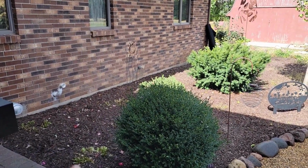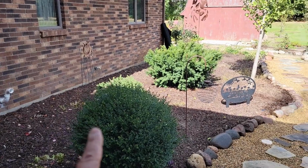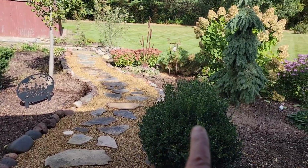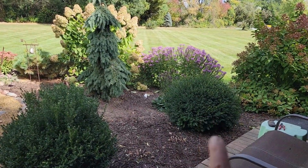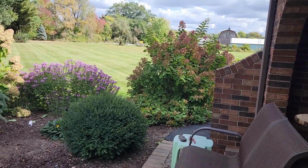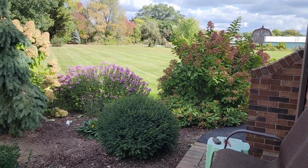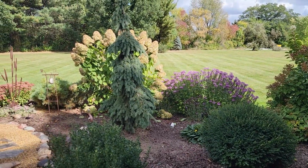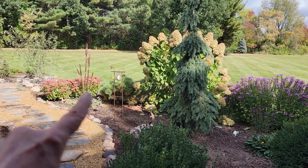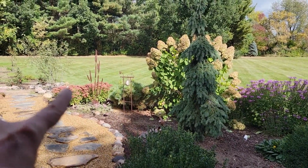So I left the hostas over here, and I left my three boxwoods. These are Winter Gems. I have one there, and one there. And then if you go down the driveway, that's where the Quick Fire hydrangeas are. Those are actually little Quick Fires. And then we've got our weeping Norway spruce, the Limelight hydrangea. And then right over here, we have a white pine, and I left the sedum right there.